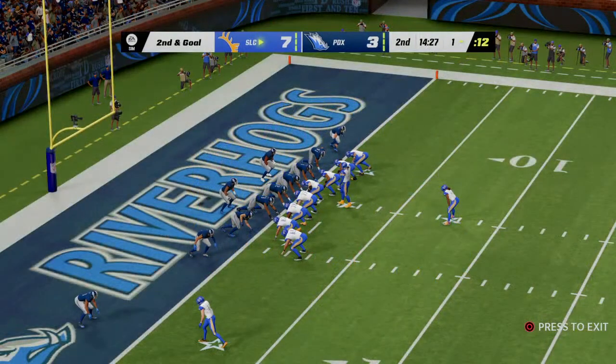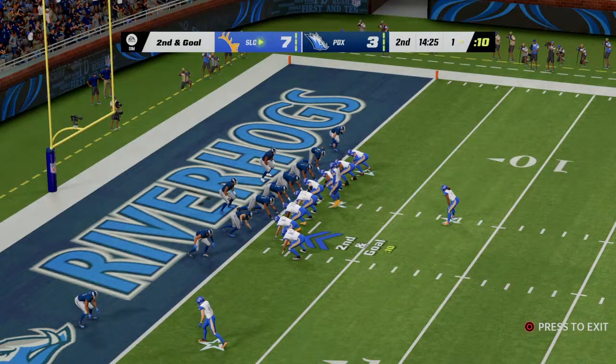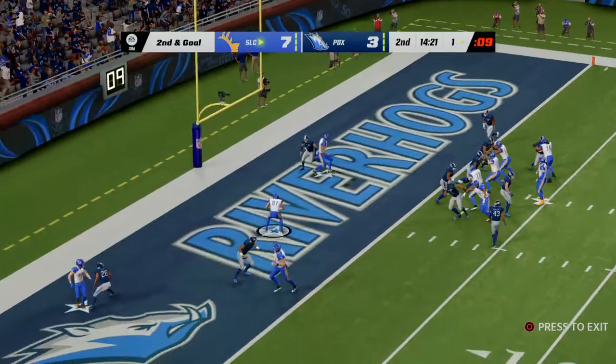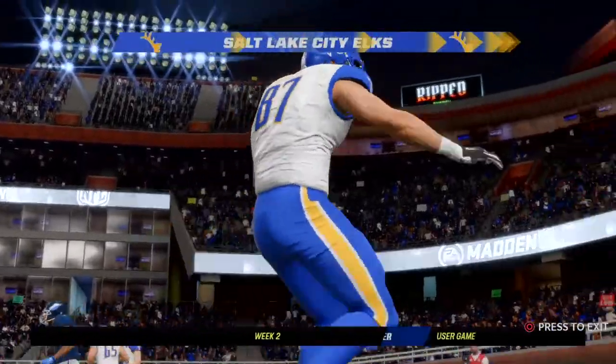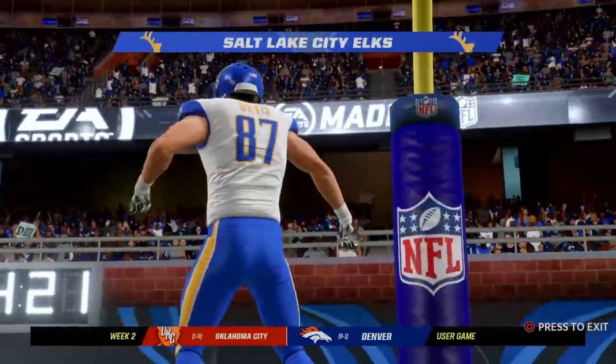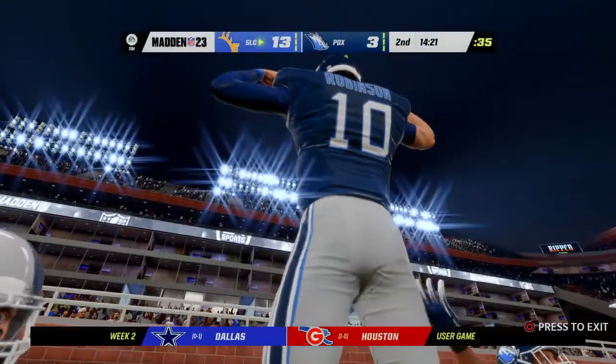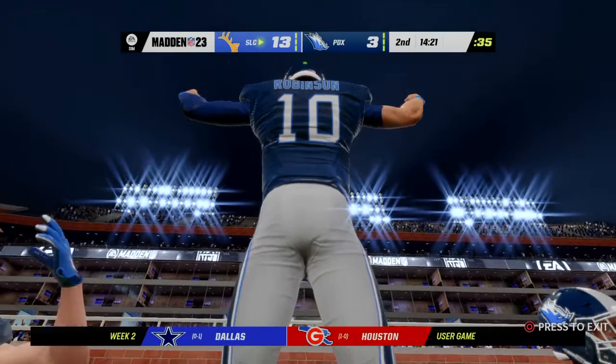Good yardage on first down. Now can they punch it in on second and goal? They'll look to throw here. And it's caught. Touchdown. A great play there, to make the grab. And they're able to add on to their advantage.